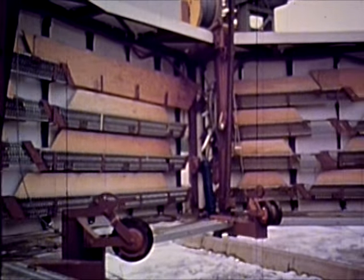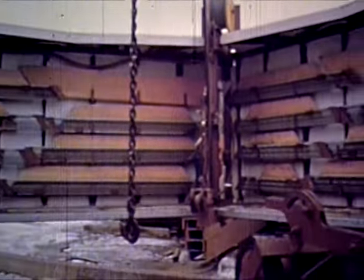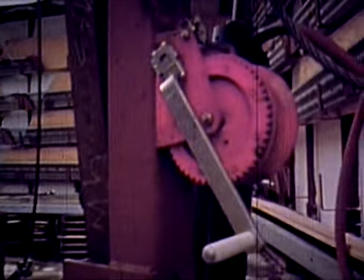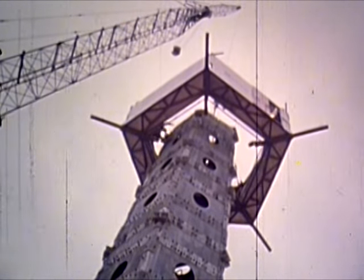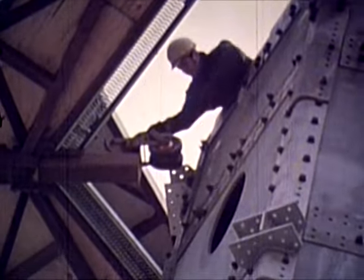An erection platform designed especially for the CN Tower project is ready to be hoisted into place. It will shield the bolting crews from wind and weather as section by section their work takes them higher into the winter sky.